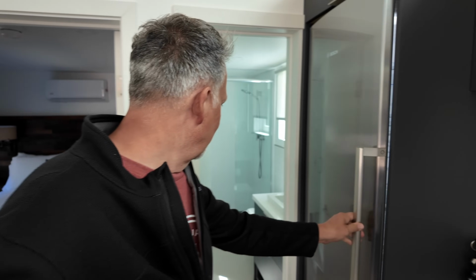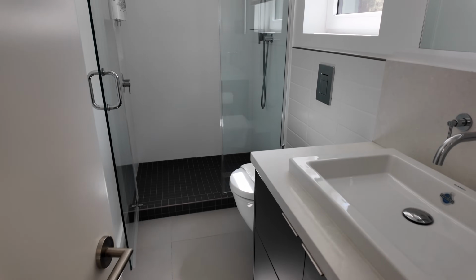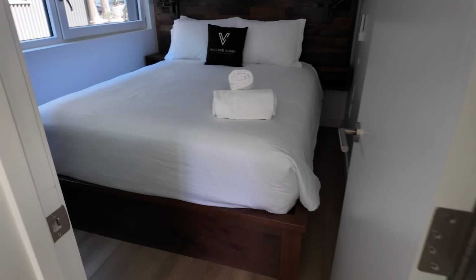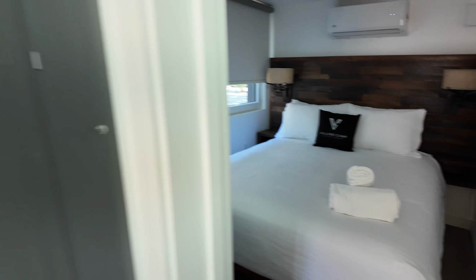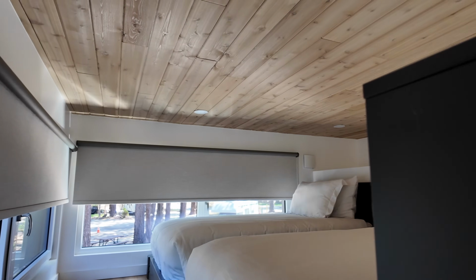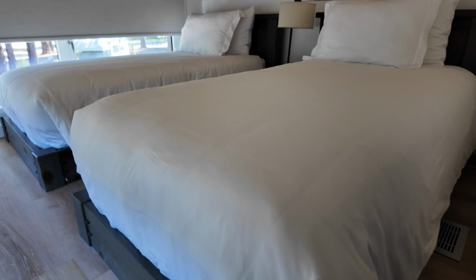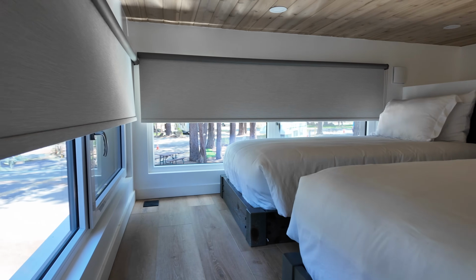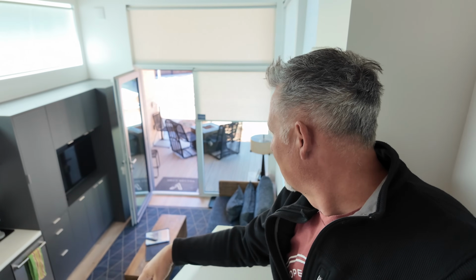Good old refrigerator. Look at this bathroom. This isn't camping. After a long day at the slopes, you're going to want to come back and just relax a little bit. And then with the kiddos, you can walk up here. It looks like you have a nice little loft area. Oh, look at this. Nice. And the windows open and slide. I think this is fabulous.